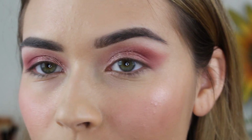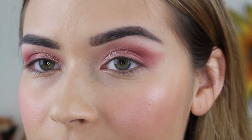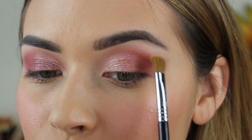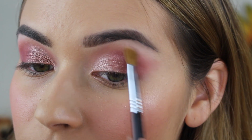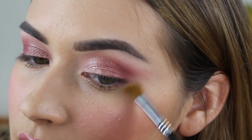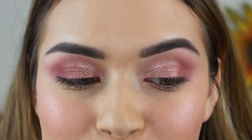If I feel like at any point I applied too much, I can always go back into the palette and apply this shade right here, which is Aficionado, and just sort of blend that in with my outer crease. Sort of blend this area out here and make sure it looks really nicely blended and just really soft. Okay, so this is what the look looks like with just the shadows on.